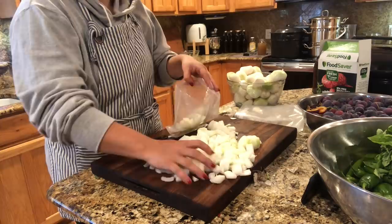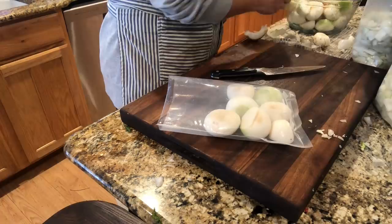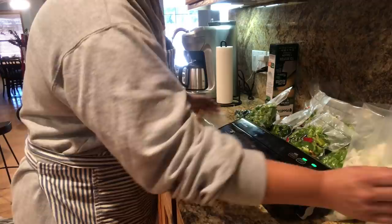So I'm just putting them in whole, some of these little ones, and I'm doing this for stews. I thought this would be good. One less thing to chop too. And they're perfect size for that. We got 2 of the whole onions packaged up, and I got 5 of these chopped onions packaged up.